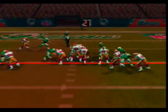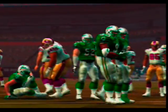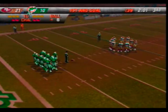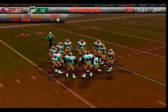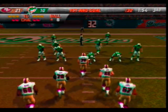The last time they were inside the 20, they got a touchdown out of it. Man comes up to make the play at the 8-yard line. Excellent run for a first down. They brought some extra heat with a blitz, but he was able to find some room and pick up the first. It's first and goal at the 8.